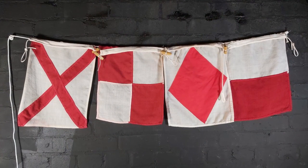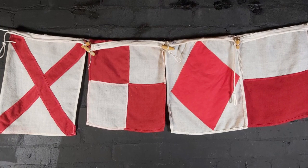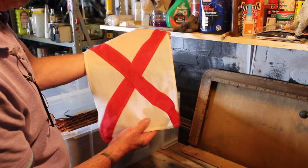Interesting items, they would retail probably in the region of £20 each, probably as a job lot. I would list them on eBay at approximately £75, there or thereabouts. Interesting.